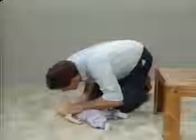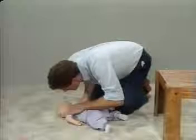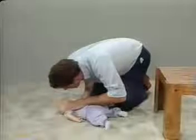When a baby appears to be unconscious, you must first verify this condition by gently shaking the shoulder. An unconscious baby will not awaken or cry, and the arms and legs will be limp. Help! Help! Somebody help! If someone arrives, send that person to phone for emergency medical help.